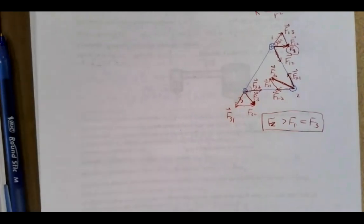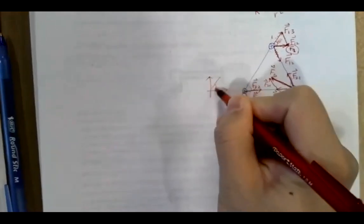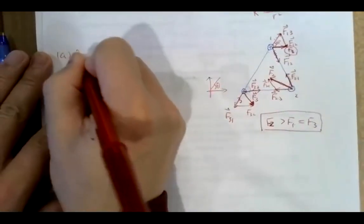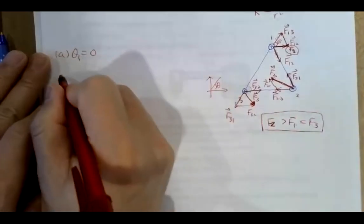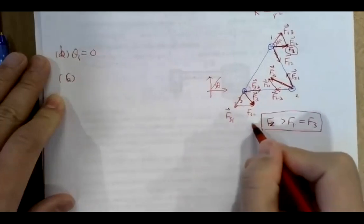And then it's also, I believe, asking for the angles. Okay. So if this is the positive angle, like theta in that sense, this is in the x direction. Okay. So the angle of F1, I can say theta 1 should be 0 degrees. Okay. This is B, sorry, C. This is part A.